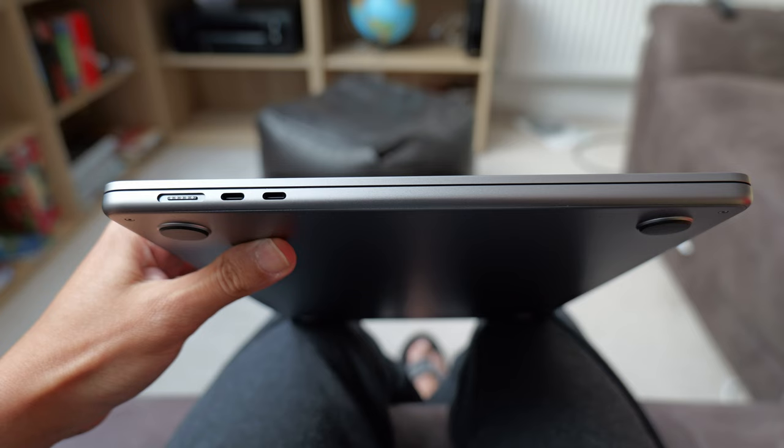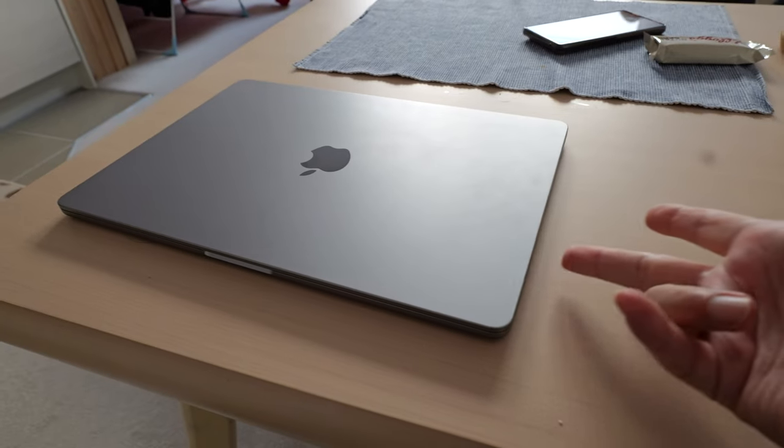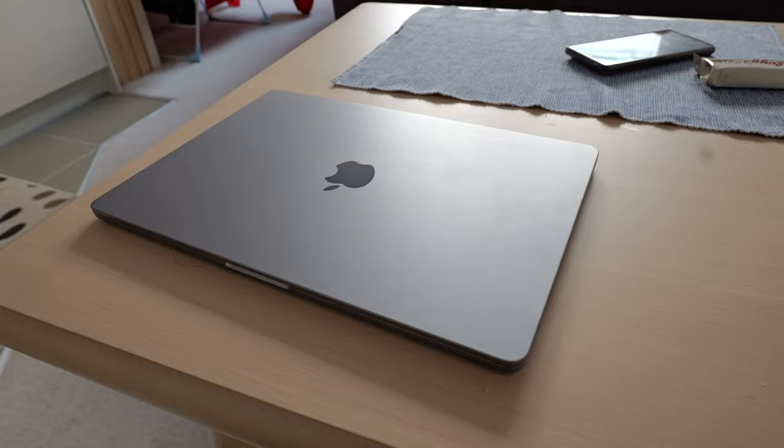The MagSafe charger is nice because it frees up a USB port for when I'm at home. However, I do find it requires quite a lot of force to detach, so I don't know how much it's really going to help if someone trips over the cable. Added to that, the feet at the bottom of the MacBook Air are actually quite slippery, so it doesn't really even stick to the table surface. I think this is going to get pulled off still.